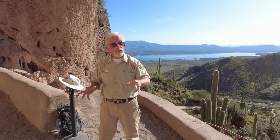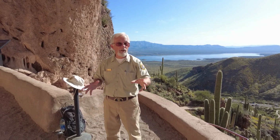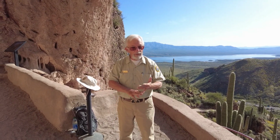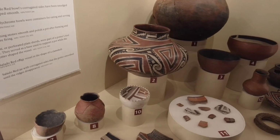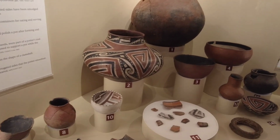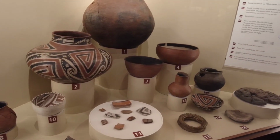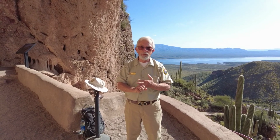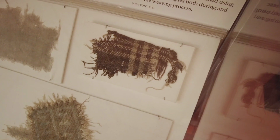The folks up here were hunter-gatherers, although they obviously had some skill in building Puebloan-type structures. But they were also making pottery, some of it quite ornate. We saw some down in the visitor center. And the men, we believe it was the men, were weaving cotton clothing. It was quite fancy.